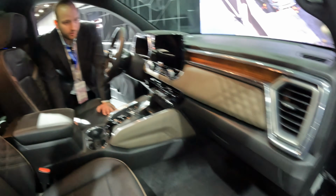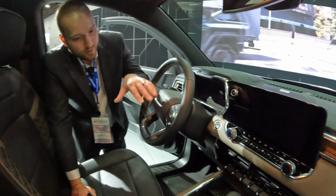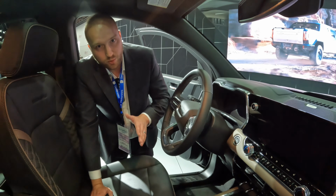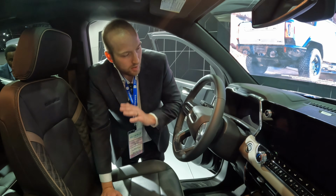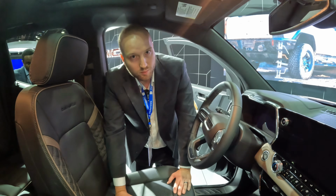So overall, the Denali does share some similarities across the Canyon lineup in terms of the screens and some of the technology, but it is truly a unique interior on Denali, very premium, and the exact Denali craftsmanship you'd expect from GMC. These trucks are so amazing. It makes it hard for me to decide which one of them I would want if I had the choice to drive one of these home.